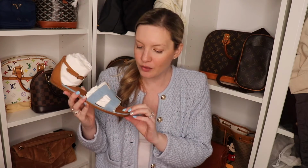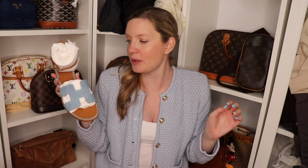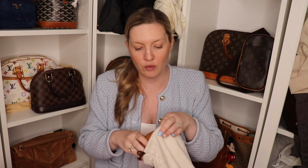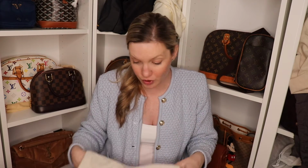So these run bigger to me than the Orans, and I did get these in a 41, and I normally get my Orans in a 41.5, though I will say I recently bought a different color Oran, and the 41 fit me. I don't know if when they redid the bottom, because you'll see the older ones always have the tan bottom and now they're a solid color, they fixed the sizing a bit, but now it seems I'm a pretty true 41 in Hermes shoes, which is great.